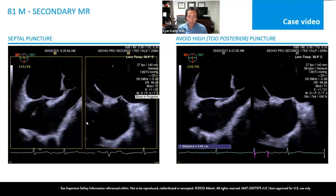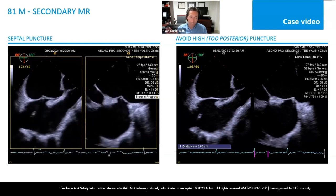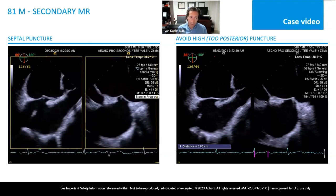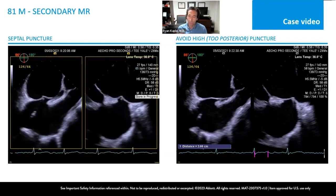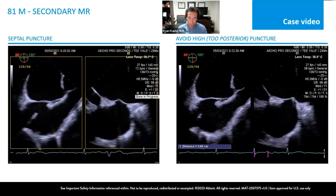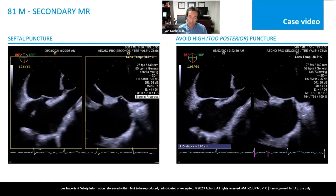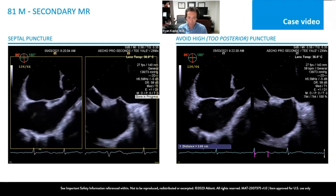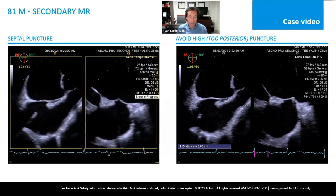And so bicaval view on the left, coming down from the superior vena cava. As you drop into the fossa, you really come abruptly off that thick septum into the fossa. And I think this is a case where you really need to have controlled motion and really set up your angle of approach as you come down, because once you jump into the fossa, it may be challenging to make good adjustments.